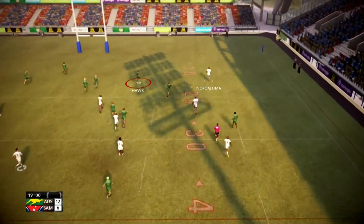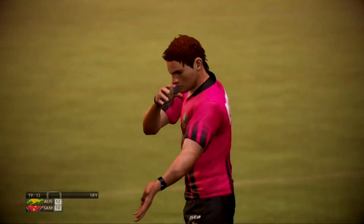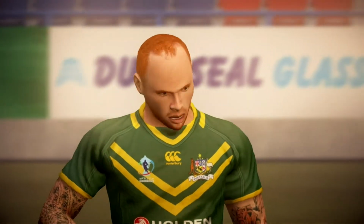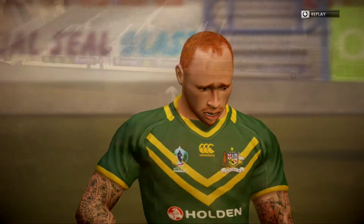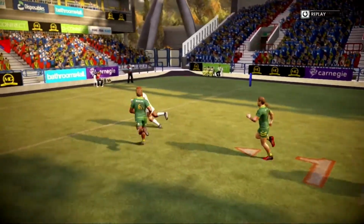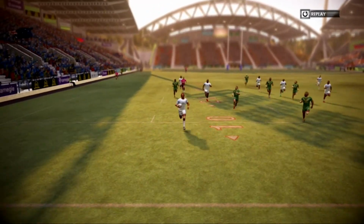He's in cruise control now. Yes, he's over. He's already got one, now make it two. Samoa have scored a try from deep inside their own half with some excellent individual skill. You can't relax against this side when they are in this sort of try-scoring mood. They can get you from anywhere.